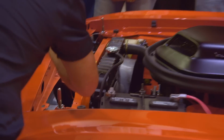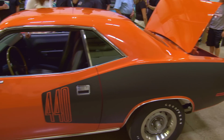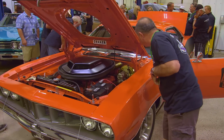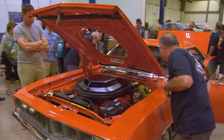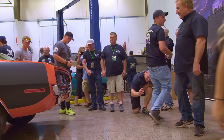It's always nice to see something that has previously been written off, and now that car, instead of just sitting in a junkyard, it's like brand new. It has a second life. It's going to be great. It's incredible. It's history. Yeah, it's amazing to see the work that these guys do. All the hard work they put into it, the time, the effort to restore it back to life is a pretty amazing thing to see.